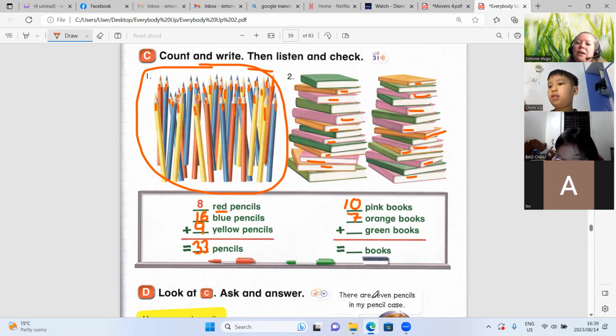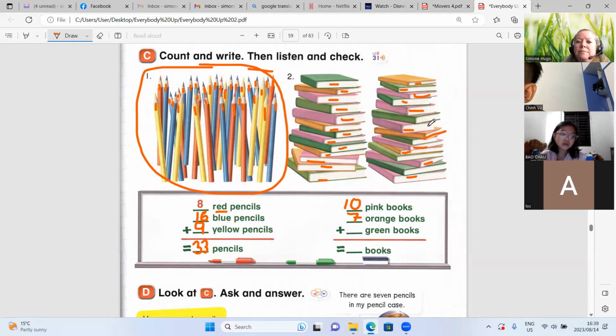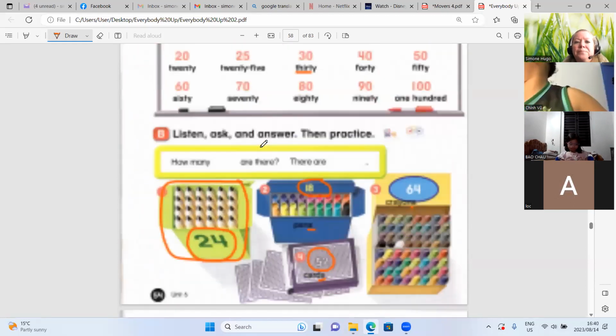Chin Vu, how many green books? 1, 2, 3, 4, 5, 6, 7, 8, 9, 10, 11. 28 books in total.